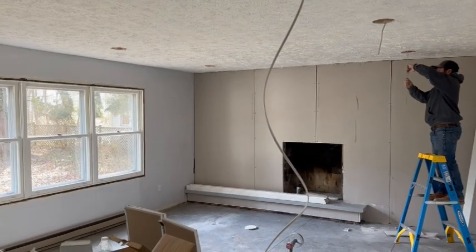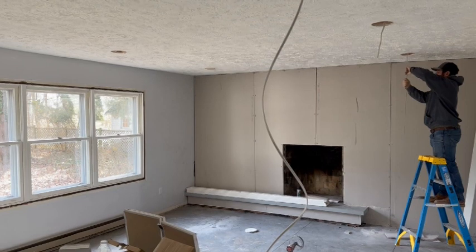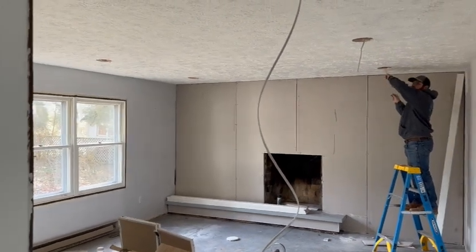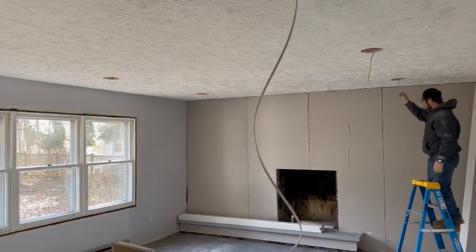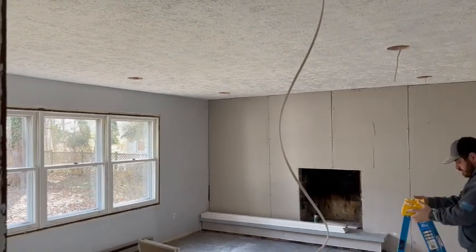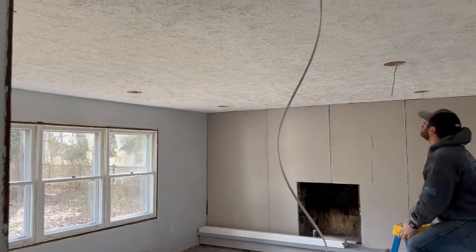So in the great room, there was absolutely zero lighting. So Colin is going to put 6 can lights in here and run a new line to it so that we can see in this room at night. It's looking good.